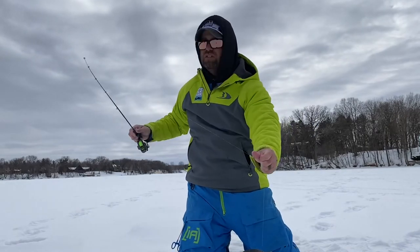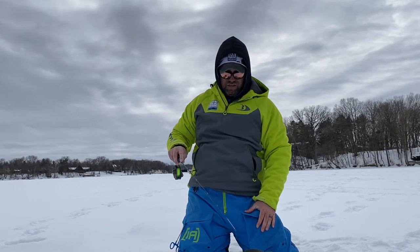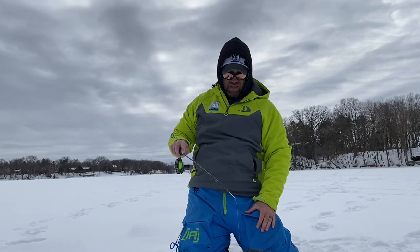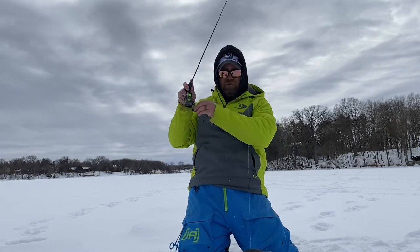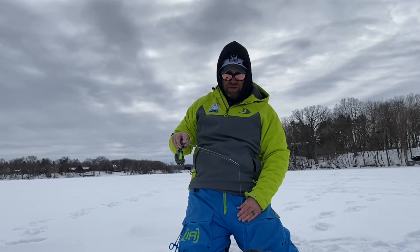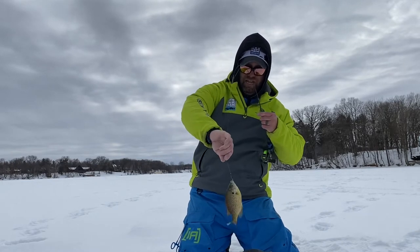Pinhead. Gold's been the hot color today. See if we can get some of these crappies to come in today. Come on. Got one down there. Oh, he missed it. Well, I should say I missed it. It's way up under the ice now. This one was feet below the ice. Another bluegill way up high.